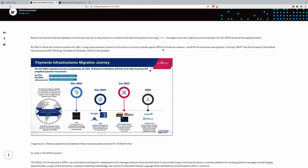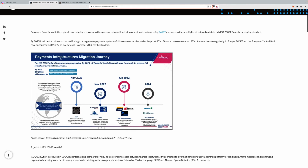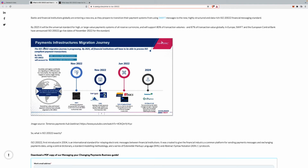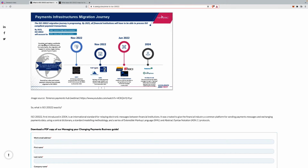It will support 80% of transaction volumes and 87% of transaction value globally. In Europe, SWIFT and the European Central Bank have announced ISO 20022 go live dates of November 2022 for the standard. So the payments infrastructure migration journey, the ISO 20022 migration journey, is progressing. By 2025, all financial institutions will have to be able to process ISO compliant payment transactions. So by 2023, ISO 20022 will account for 80% of volumes of high value transactions, 87% of values of high value transactions. Countries and regions worldwide are migrating at a different pace. For many banks, the migration will happen in various stages during a period of up to 5 years.